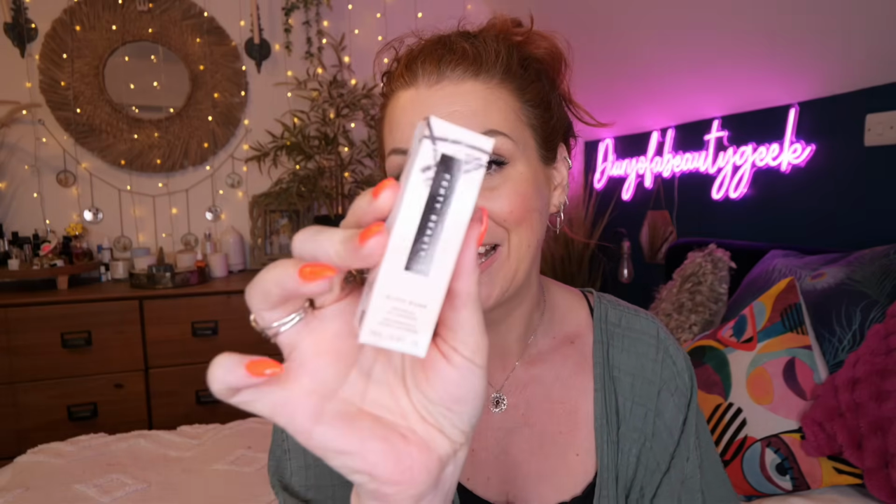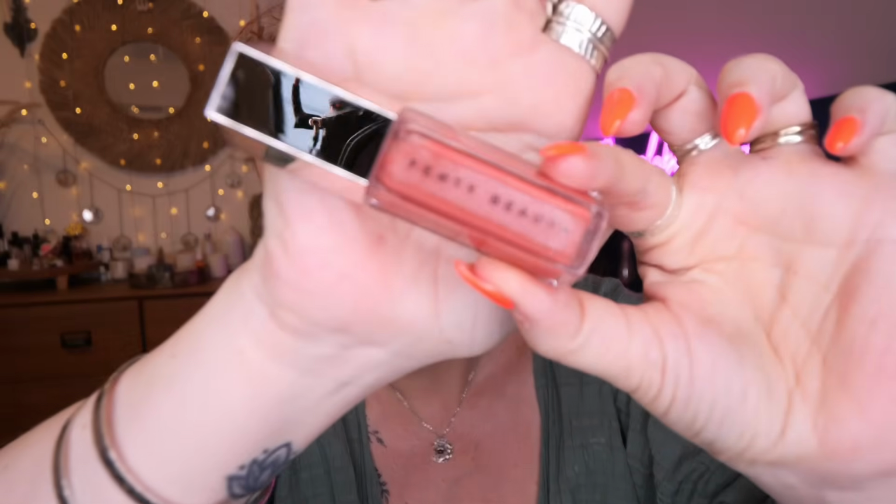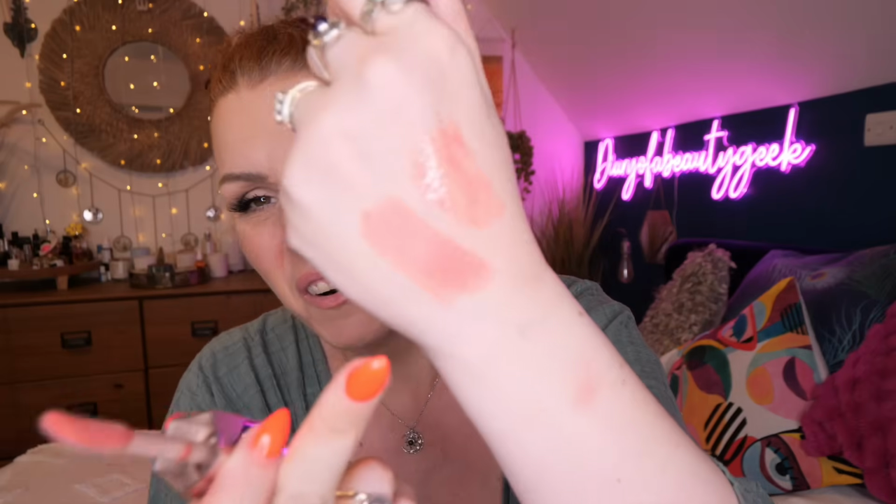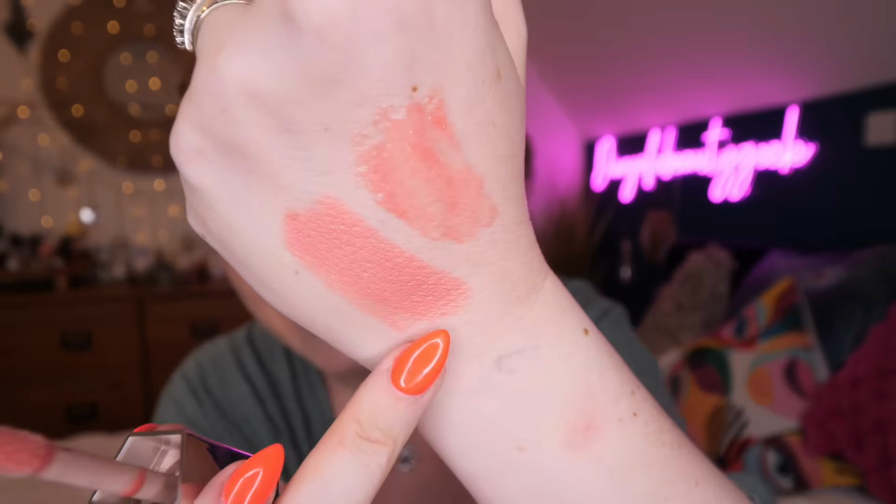Then we got a Glass Balm by Fenty Beauty. I love Fenty Beauty as well. This is in shade Fussy. It says, Irresistible Shine, Nourishing Wear, Universal Finishing Touch. So it's a lip illuminizer. Ooh. There. The colour looks nice. Yeah, that one's pretty. It looks very similar to the one I've got on. I haven't washed it off my hand yet.